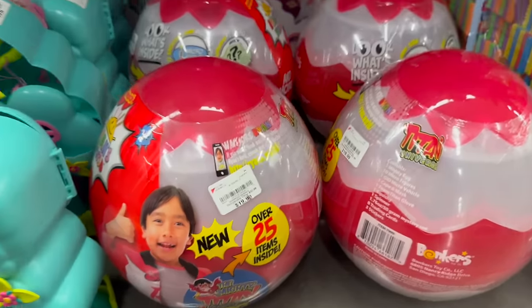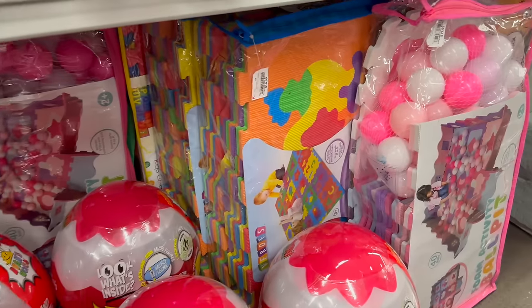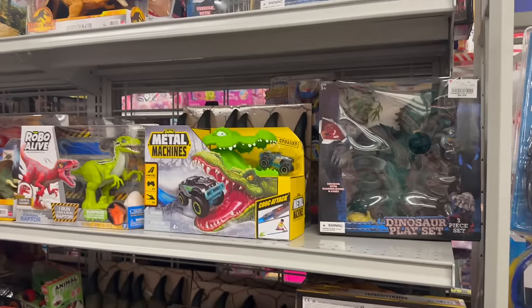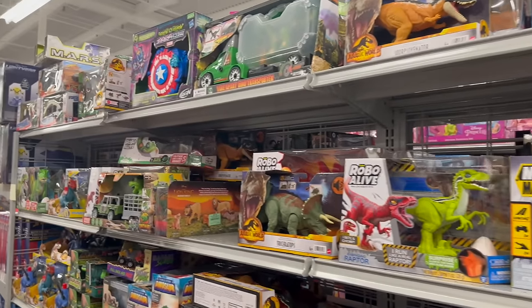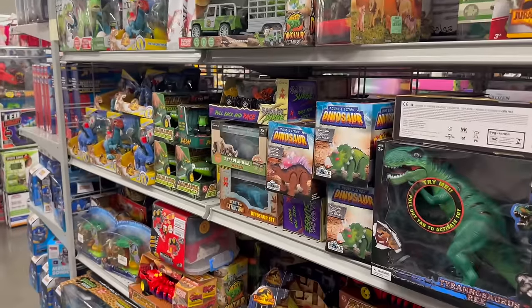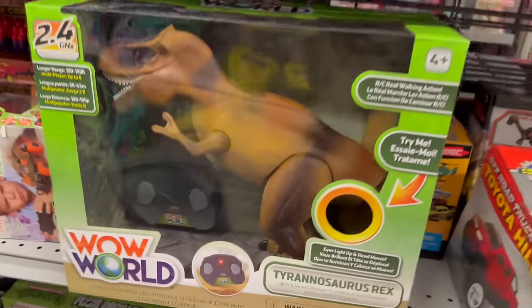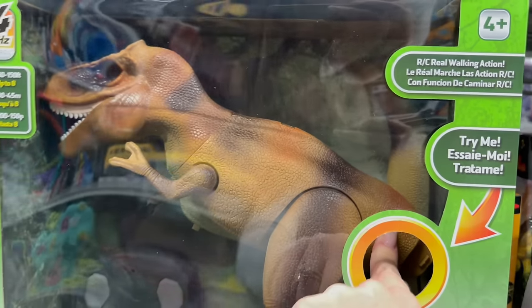They also had big surprise eggs for only $19.99. And their dinosaur section, they had a whole row of different types of dinosaurs that moved and did all sorts of different things. I got to introduce my little boy to a dinosaur and he was just like, I think I like dinosaurs.